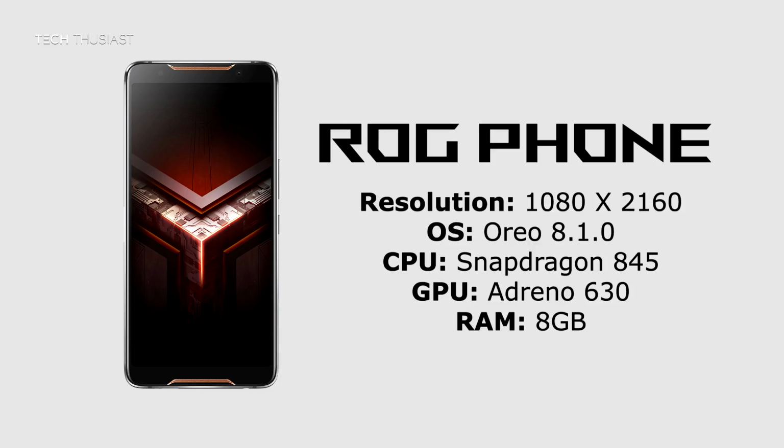Up first is the Asus ROG Phone. It has a 1080p AMOLED display. It's on Android 8.1 Oreo. It has a higher clocked version of the Snapdragon 845 CPU and the Adreno 630 GPU and 8GB of RAM.